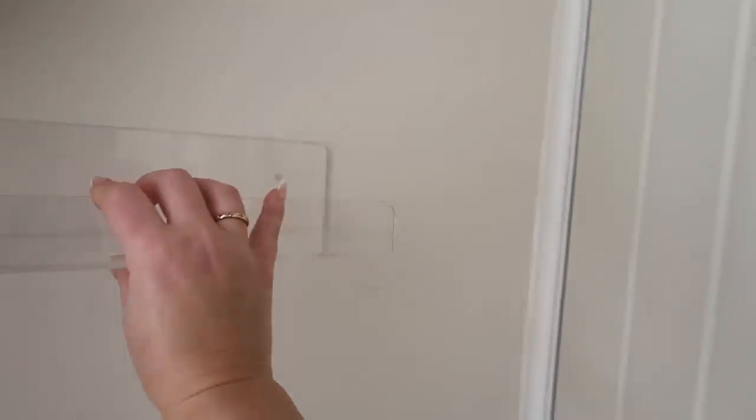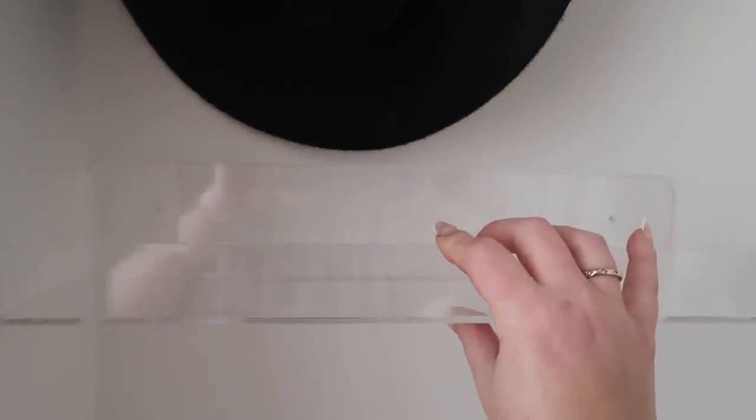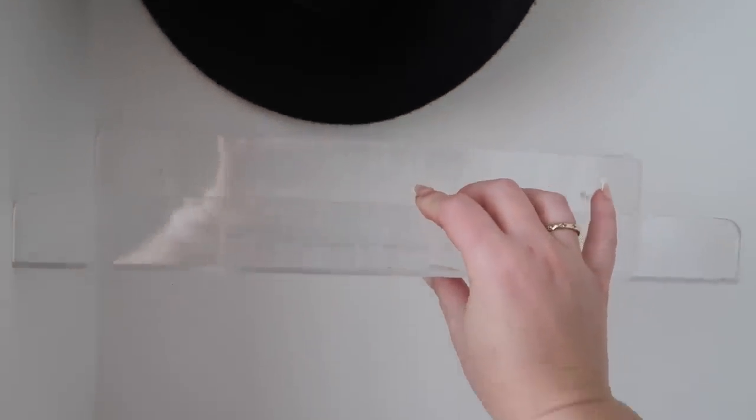But actually, no, the door might knock them, wouldn't it? Although they would look pretty cool. So yeah, I don't know where to put them, on that wall or on this wall. I just thought on there I could put makeup on and they would look really nice.